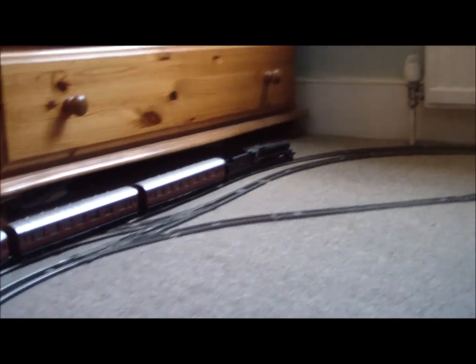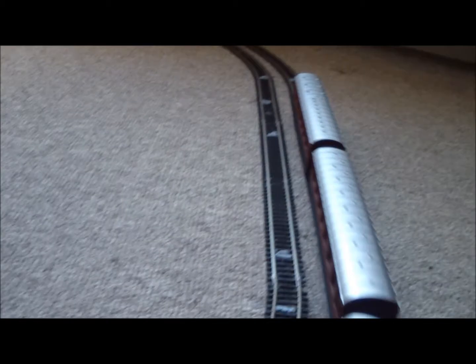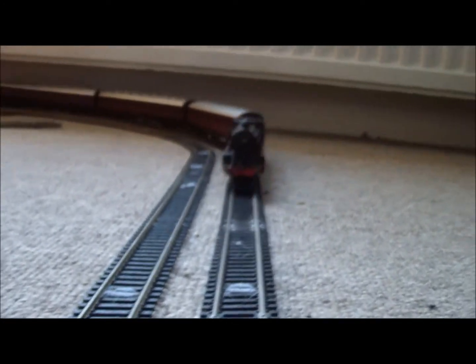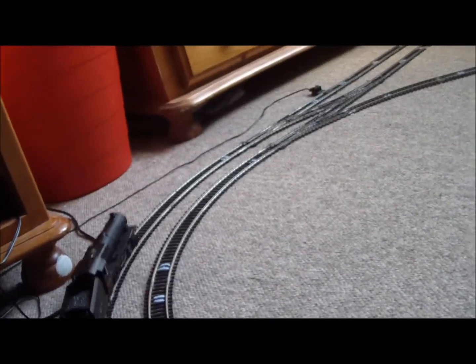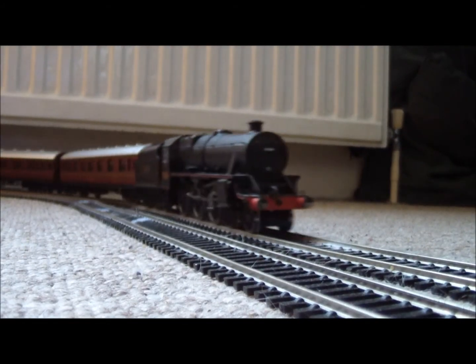Wow. Let's just put her to the maximum speed and see how she really ran the Thames Forth Express. Wow. So yeah, she handles high speeds very nicely as well. But let's slow her down to halfway speed again. There we go. Absolutely brilliant. Stunning.